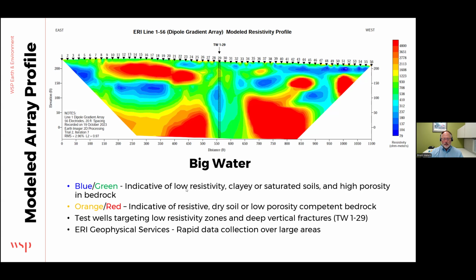Blue-green indicative of low resistivity, clay or saturated soils, and high porosity in the bedrock. Orange and red indicative of resistive dry soil, low porosity, competent rock. Test wells should target the low resistivity zones. So that's where it can help.